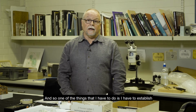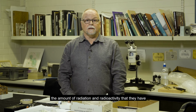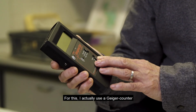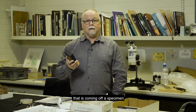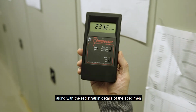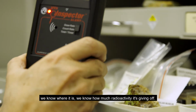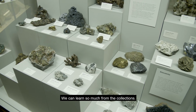And so one of the things that I have to do is establish the amount of radiation and radioactivity that they have before they can be incorporated into the collections themselves. For this, I use a Geiger counter, and what this machine does is detect the amount of radiation that is coming off a specimen, and I can record that information along with the registration details of the specimen, so we know that that radioactive specimen is in the collection, we know where it is, we know how much radioactivity it's giving off.